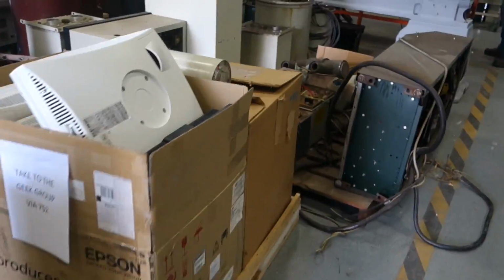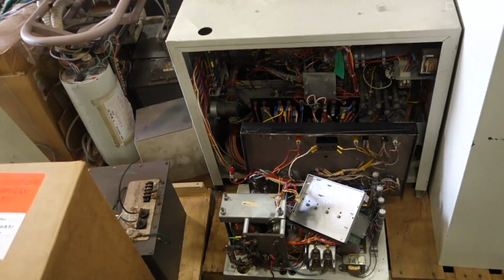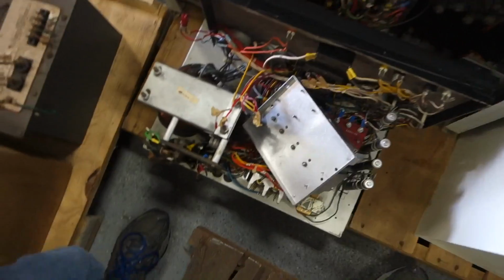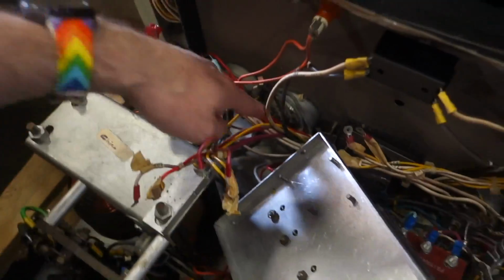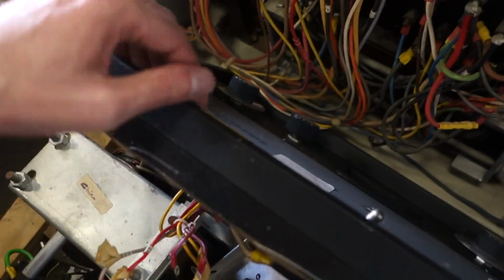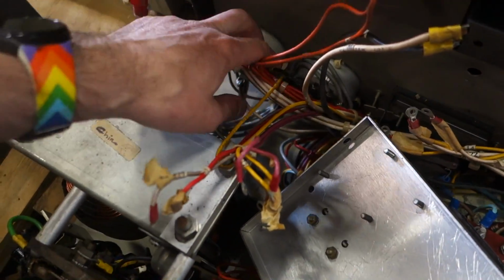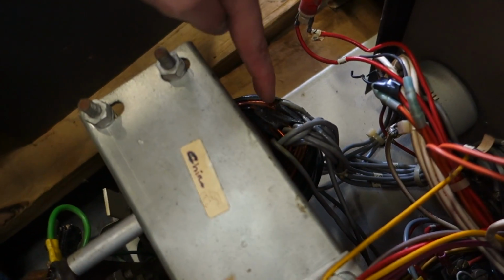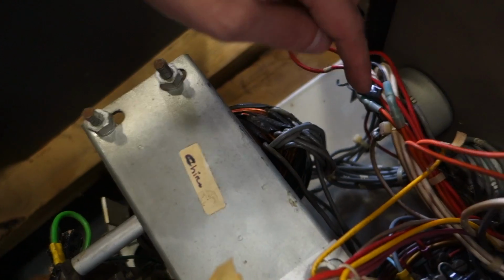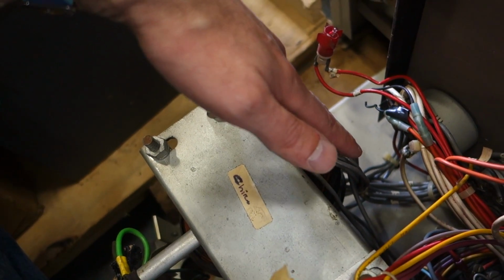But they've all got big switches, and those switches go to a multi-tap inductor like this one. So we've got our big switch right there. You can see it. And that big switch has a lot of wires that all go to various taps on a big inductor. So that tells me this is a multi-tap inductor, and it's being used as current limiting, for variable current limiting.